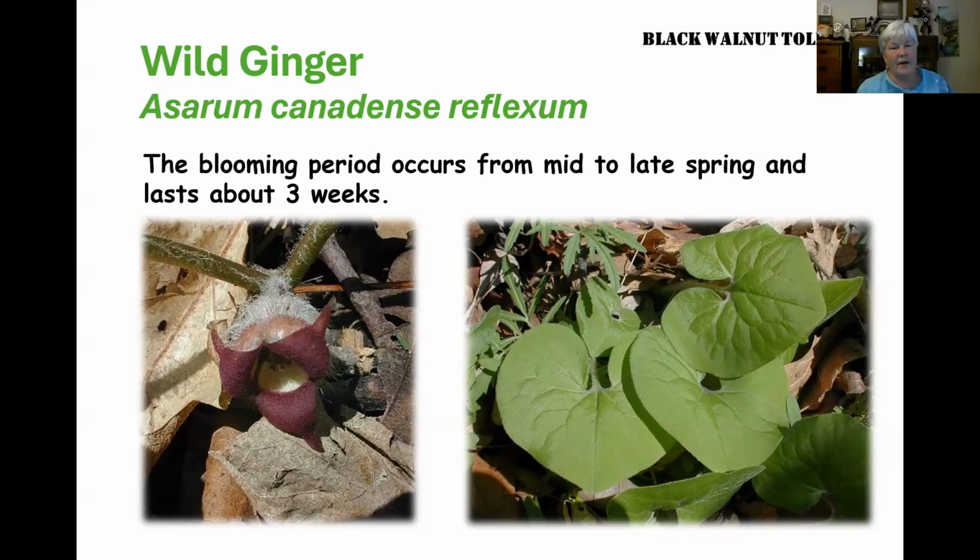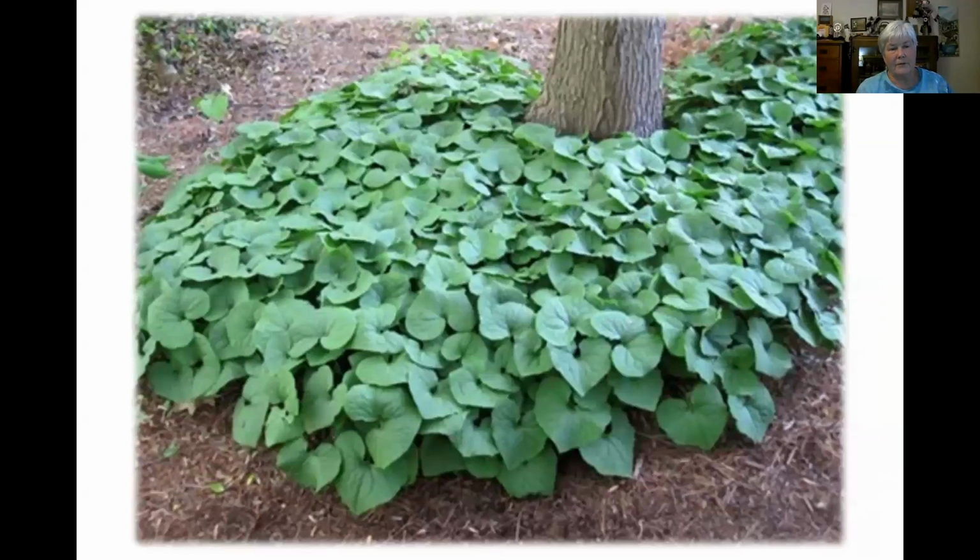And here's a great example of how nicely this plant will work as a ground cover.